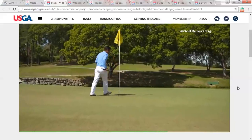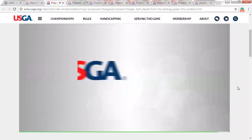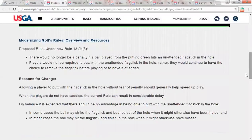Absolutely. That's what they said. Yeah, or it could be a deflection. Could be good, could be bad. Read the rationale on USGA.org. On a 50- or 60-foot putt that I'm probably not going to make, the ball could hit the flag and stop. Read the rationale: there would no longer be a penalty if a ball played from the putting green hits the unattended flag stick in the hole.